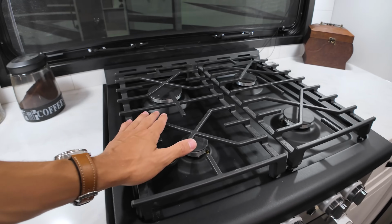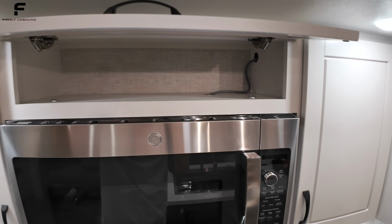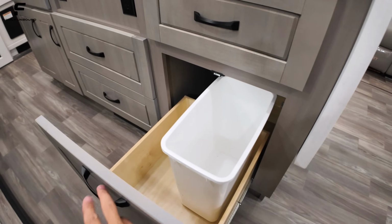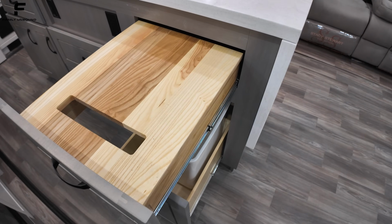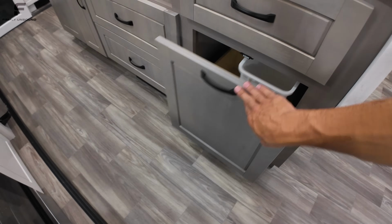And then you have this 4-burner stove, has that, a little bit more industrial look. Love the look of that. You have some storage space up here above the microwave. And then as we turn back to the sink, they did a couple other things here where like you have your trash bin right there, and then above the trash bin, just makes sense that you have a cutting board here with a slot that stuff can drop into the trash can. So love that. Nice new touch. That is new for 2025.